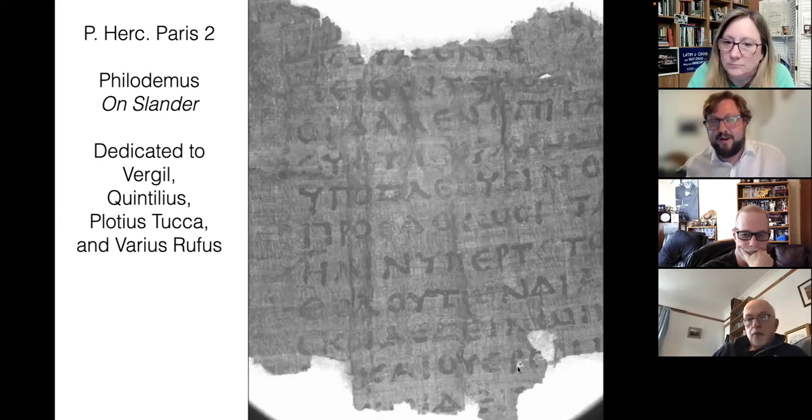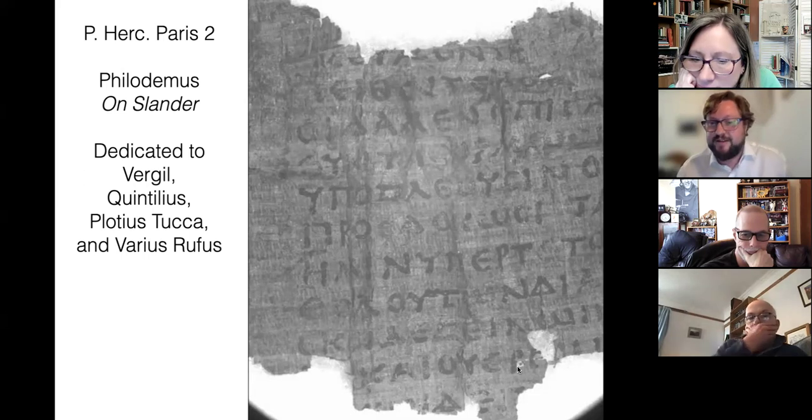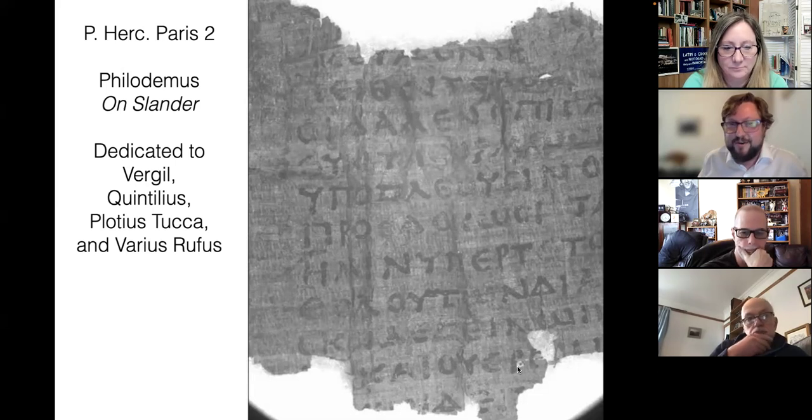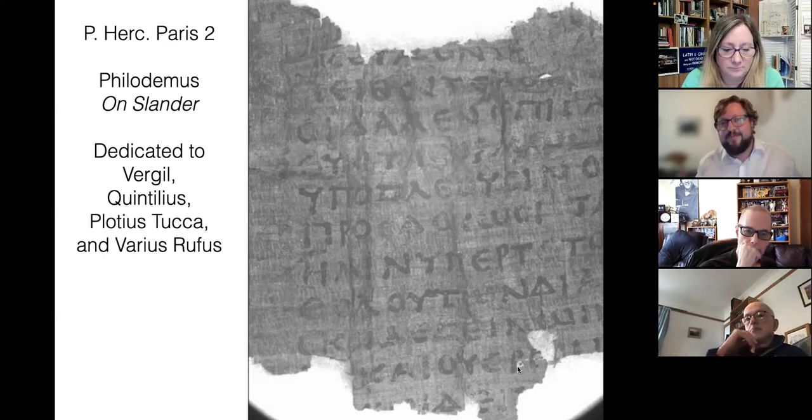So this is one of the 2 or 3 books that Philodemus dedicated to apparently his students, Virgil, Quintilius, Plotius Tucca, and Varius Rufus. Once you get into the history of Roman literature, you find out that these people are pretty important, right? They're all in the circle of Maecenas, who is Augustus's basically minister of culture. Virgil, of course, everybody knows the Aeneid. Horace writes an ode of consolation to Virgil about the death of Quintilius. They're all, it turns out, school friends. They all studied Epicureanism together with Philodemus.